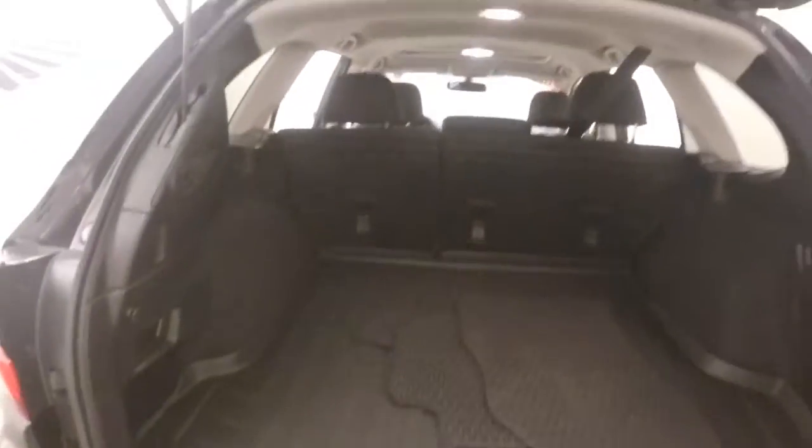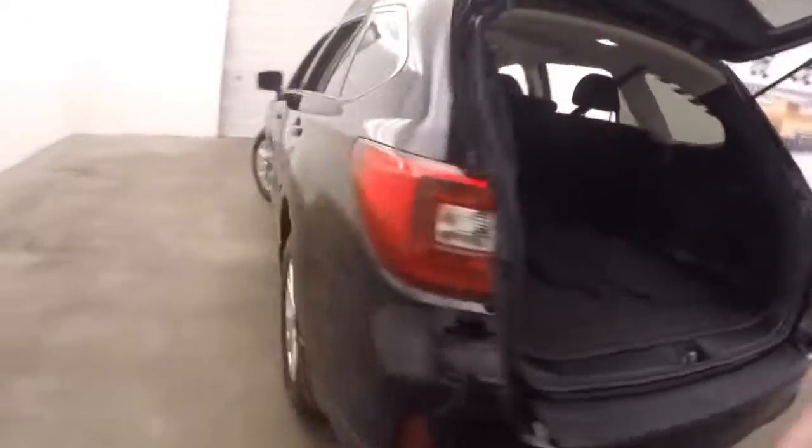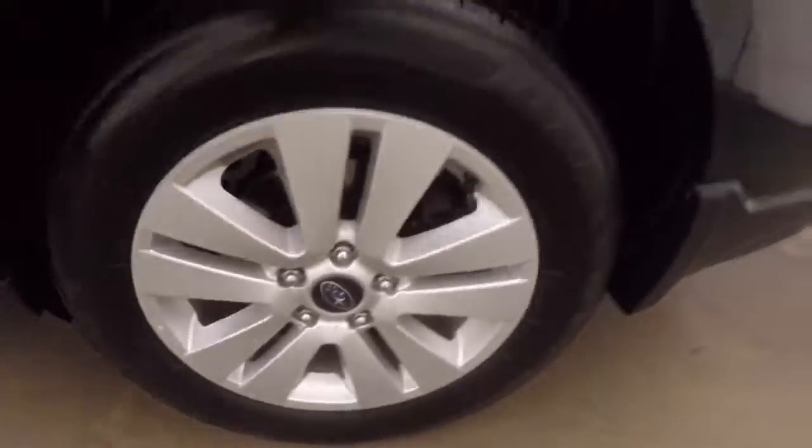Tons of space back here. It is kind of a crossover vehicle between an SUV and a wagon. The seats do fold down. Press the button here, walk away, rear closes. And there's alloy wheels.